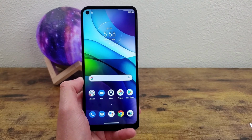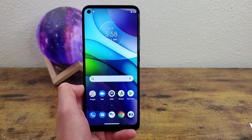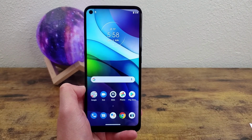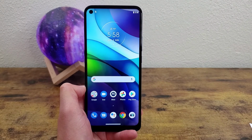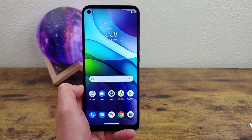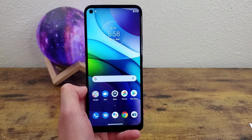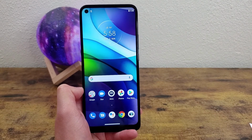Again, one of the other drawbacks of this phone is that it runs on Android 10, and as of right now, you're not going to be able to update it to Android 11. I'm not sure if that's going to change in the future. So if you are one of those people who wants the latest updates of Android as they come out, you might be disappointed with this phone, but still Android 10 is a great software, so if you don't mind, then that's not really going to be a problem.